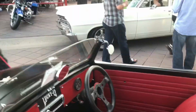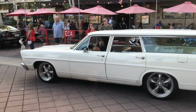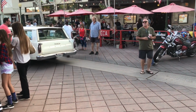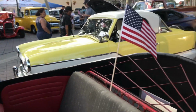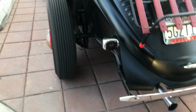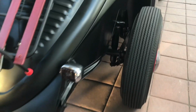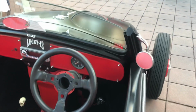Right hand drive. Oh, look at the Galaxy wagon. It's a Ranch wagon. And wagons are like the hottest thing right now. More of the rat bug. And it's a right hand driver. Very cool.